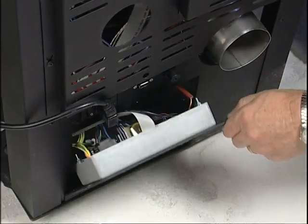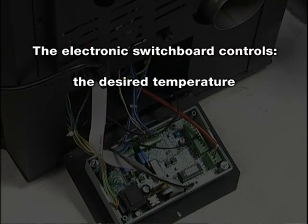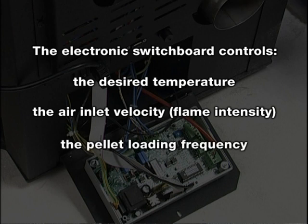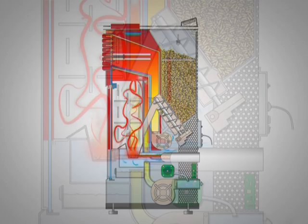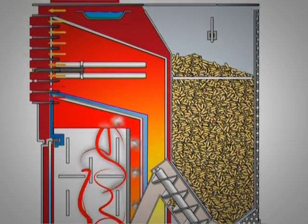The stove operation is regulated by an electronic circuit which controls the desired temperature, the air inlet velocity and therefore the flame intensity, the pellet loading frequency, and the exhaust fan velocity, improving the stove efficiency to up to 80%. From this moment onwards, until the eventual shutdown for lack of pellets, the stove continues operating with complete autonomy, managing all the combustion parameters.